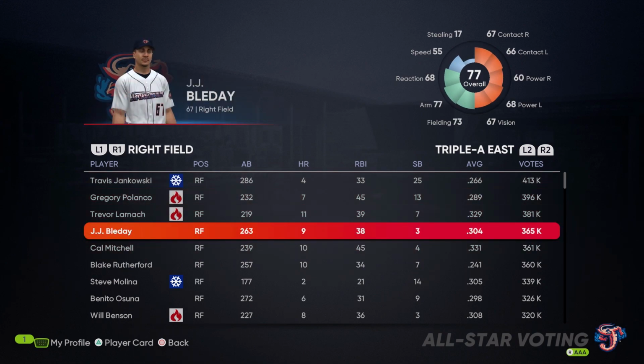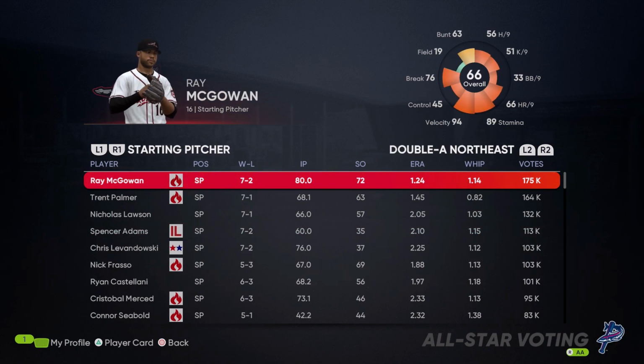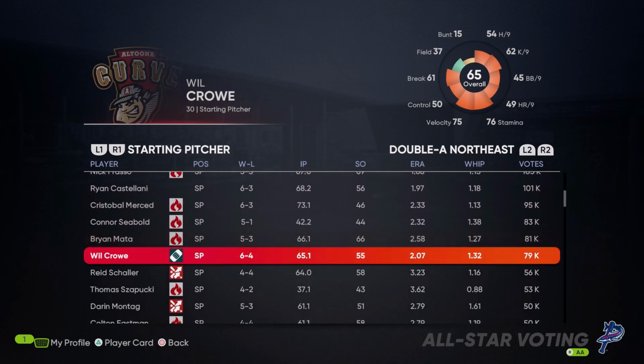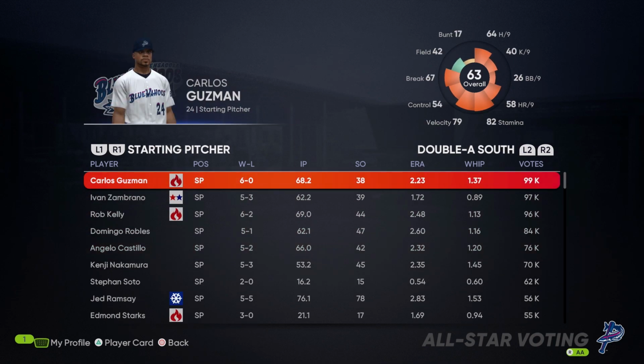J.J. Bleday, I think he's going to finish just outside of it, but with a 3.04 average, is that really fair? I don't really know. We're looking at Double-A now to see how that's going. Hey, Richie McGowan's brother Ray is going to make the Double-A All-Star game. That's kind of funny. But we take a look.